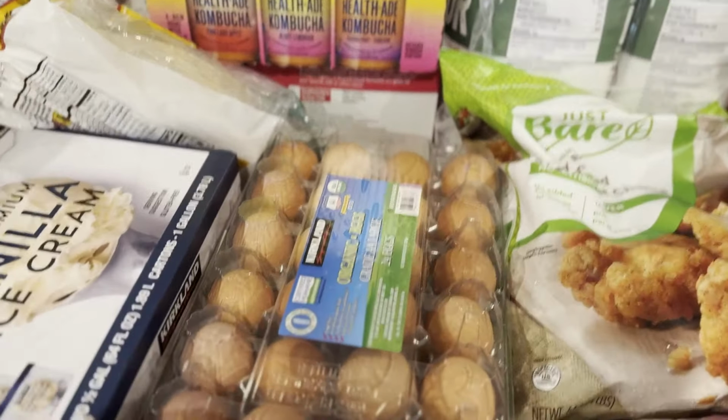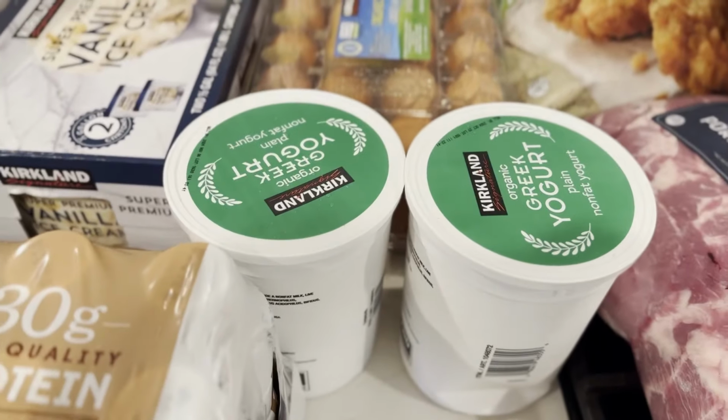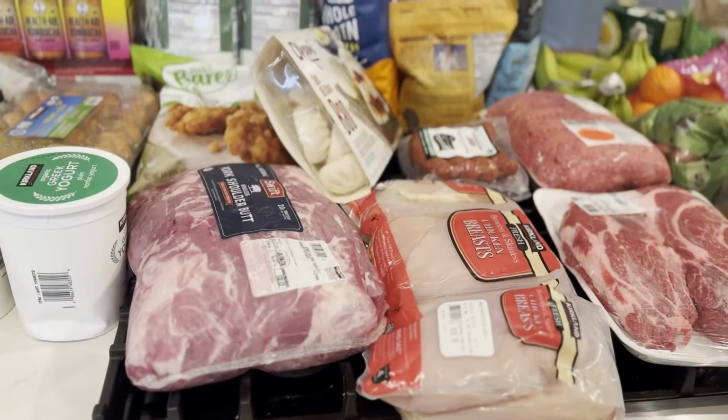2 things of eggs, 2 things of yogurt. Typically I make my own. I probably still will, but I'm just feeling kind of lazy this month. And then the meat, this is the majority of the budget. Not the majority of the budget. This just costs a lot of money.